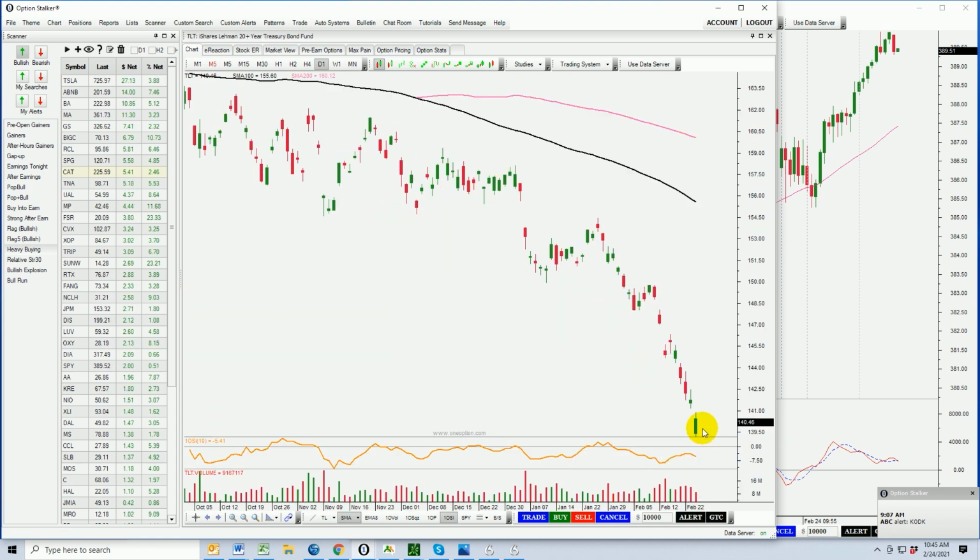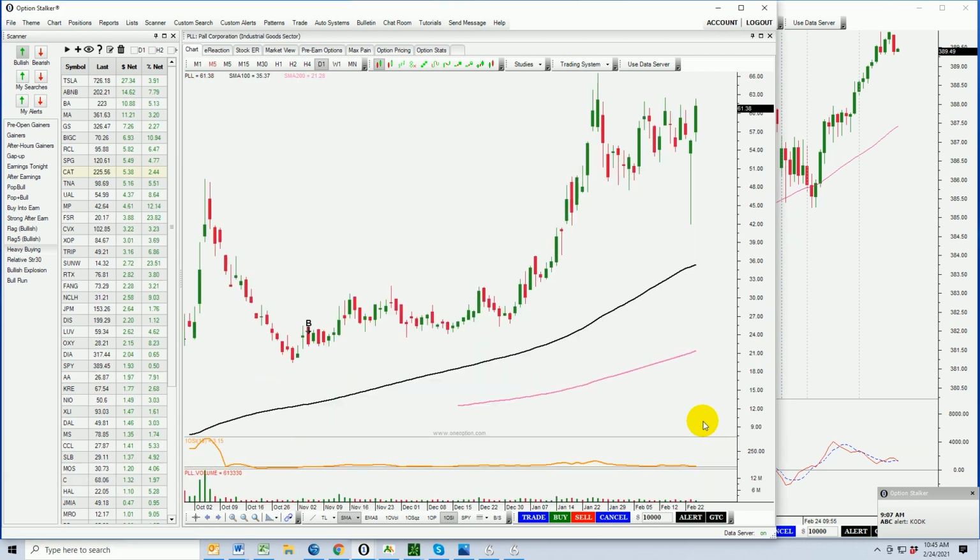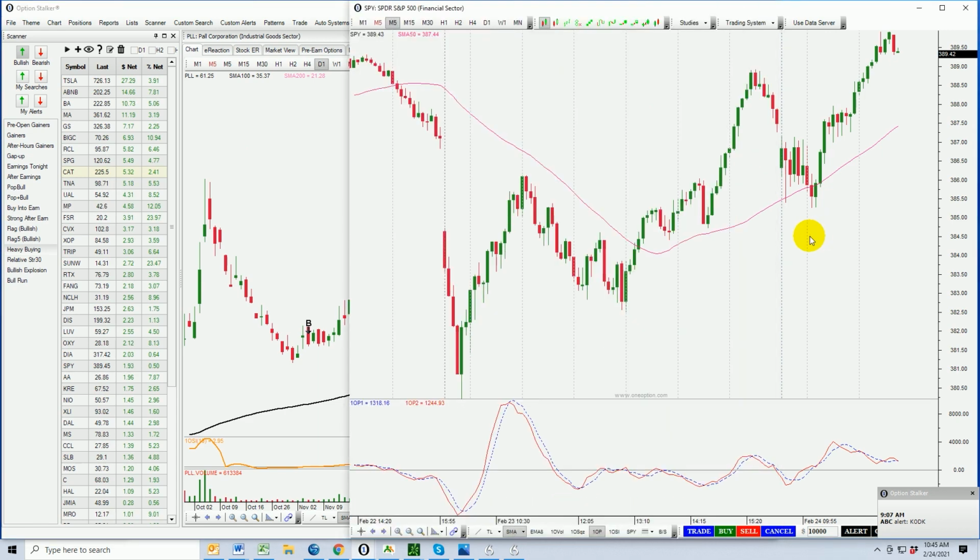We need to see this nice long green candle closing near its high, and then tomorrow I would look for another long green candle. That would signal a capitulation low and better times ahead for the market. We are going to have the House voting on the stimulus bill on Friday. Hopefully they're able to get that passed as well. So that's another good sign for the market.